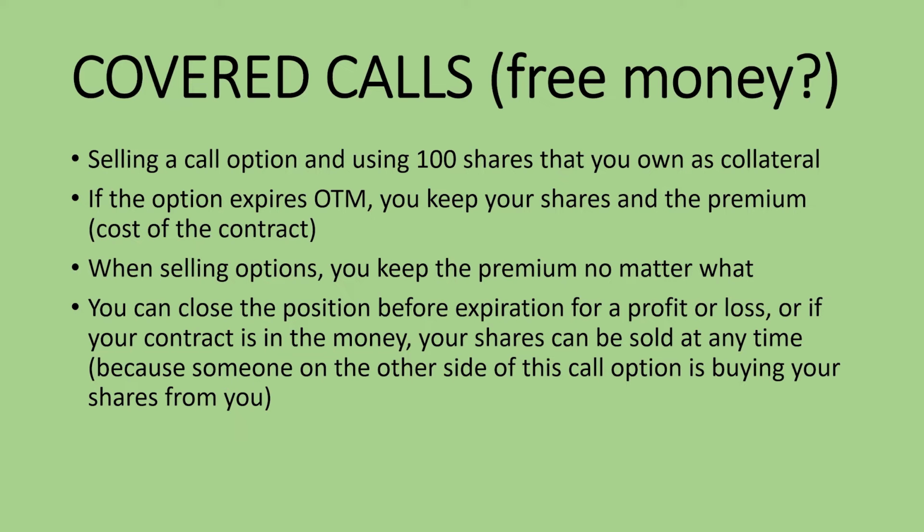Sort of, except that if the underlying moves up past the strike price of your option, your shares get sold away at the strike price and you miss out on the rest. So let's say you own 100 shares of iMan that you bought for $10 a share, costing you $1,000. Smart choice. You sell a call option with a strike price of $10.50 expiring next Friday.